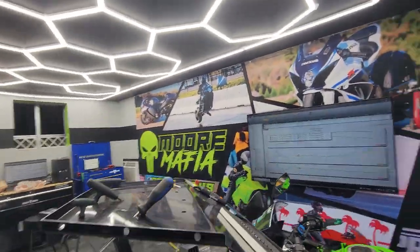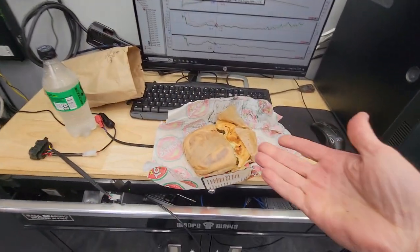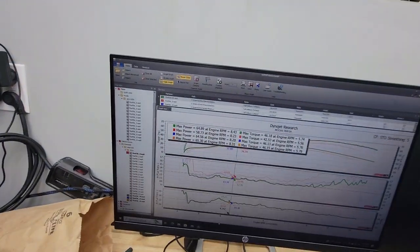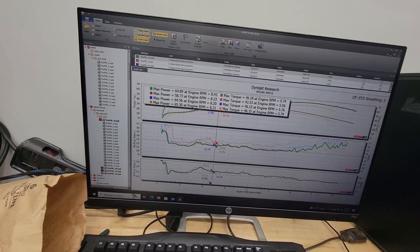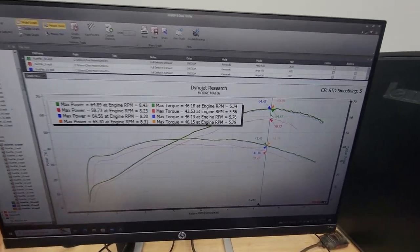We're getting some good numbers out of this thing after we have been chasing our tail all over town. Look, I'm having to eat my burrito while I work on the bike, but you know what? We are getting it done, guys. So far, we got pretty big gains.